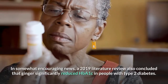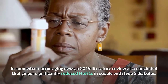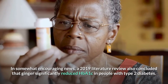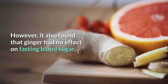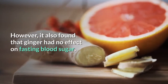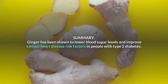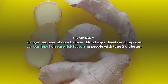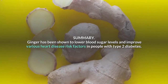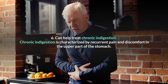In somewhat encouraging news, a 2019 literature review also concluded that ginger significantly reduced HbA1c in people with type 2 diabetes. However, it also found that ginger had no effect on fasting blood sugar. Summary. Ginger has been shown to lower blood sugar levels and improve various heart disease risk factors in people with type 2 diabetes. 6. Can help treat chronic indigestion.